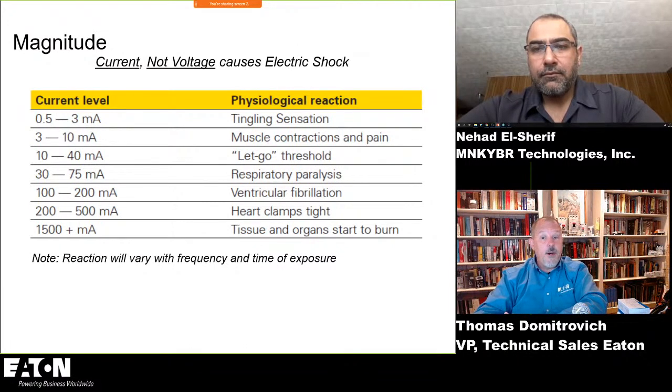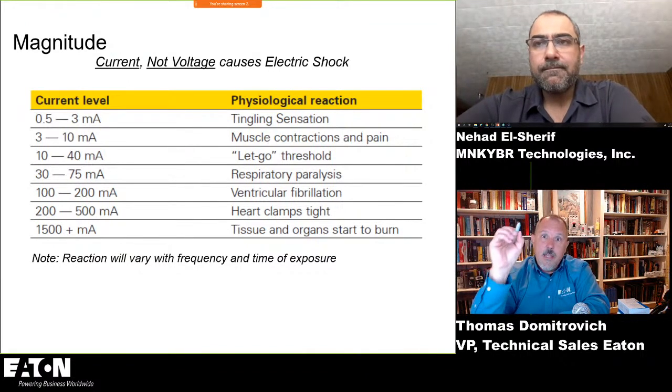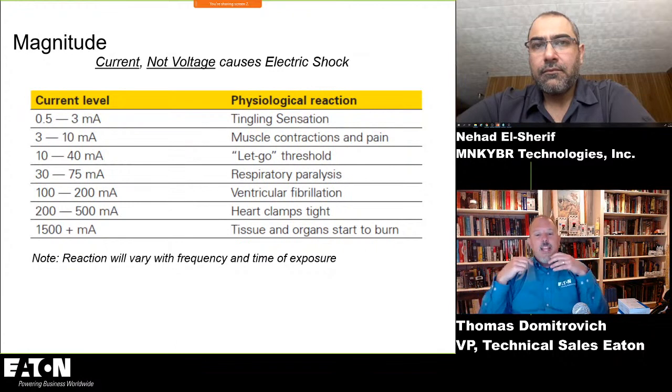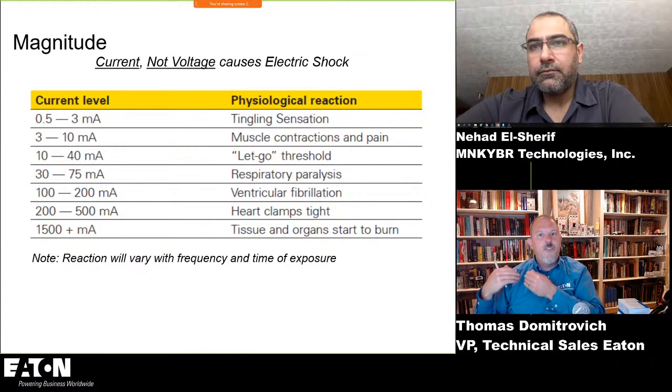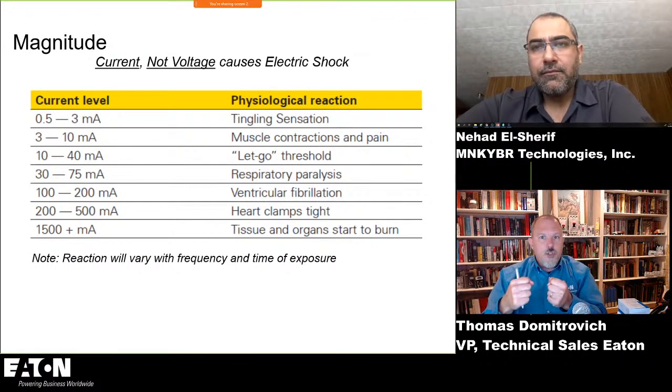As you increase current through the body, you'll start to get those muscle contractions. And Nihad, I'm going to put the link to this down below. There's a video of Lucas's brother talking about the day that Lucas passed away. He said he was in the water, swimming towards his brother, and he felt a tingling sensation. In my mind, he was probably getting 0.5 to 3 milliamps flowing through his body. And then he said as he got closer, he felt the water pulsing. And it wasn't the water that was pulsing, it was his muscles that were starting to contract. His mother noted that when she jumped in to get Lucas, the moment she hit the water, her muscles contracted and she could not move.